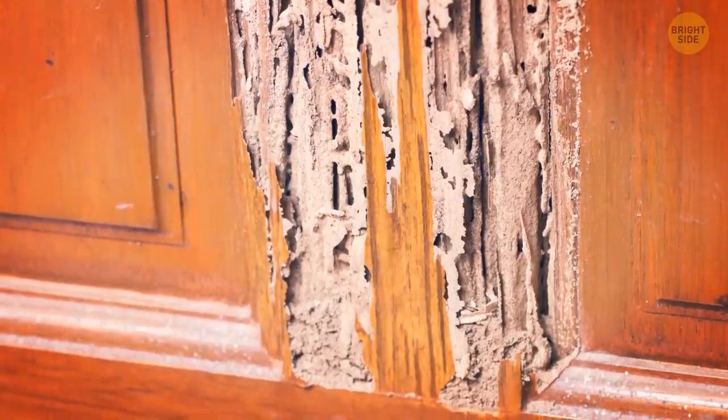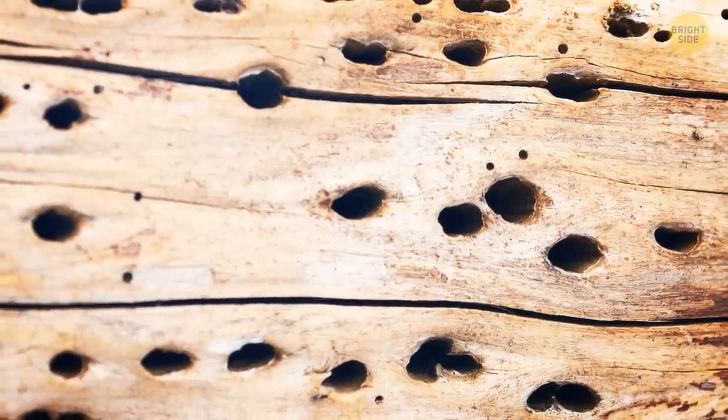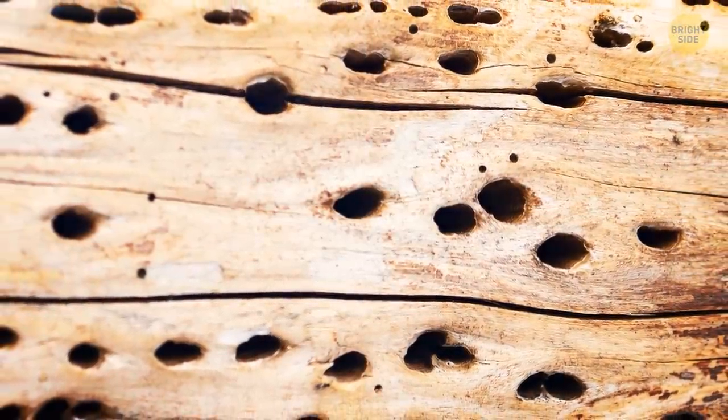But there are a couple of true signs the house has been infested. First off, you see these little small pinprick holes in the walls? That's a red flag. The same goes for peeling paint and super squeaky doors.